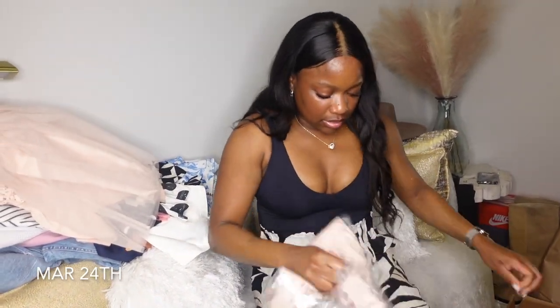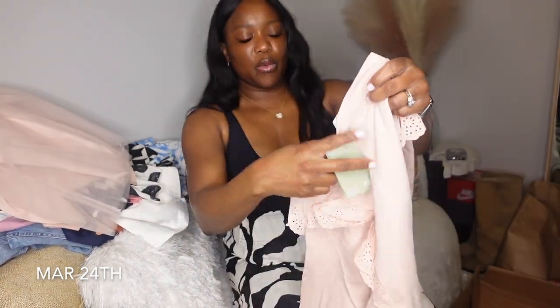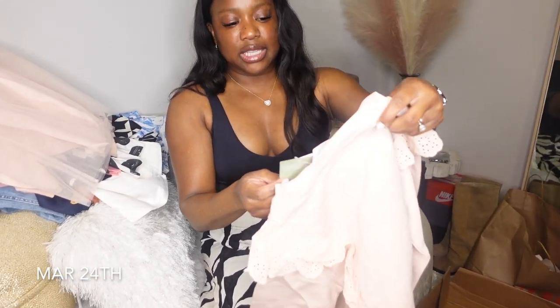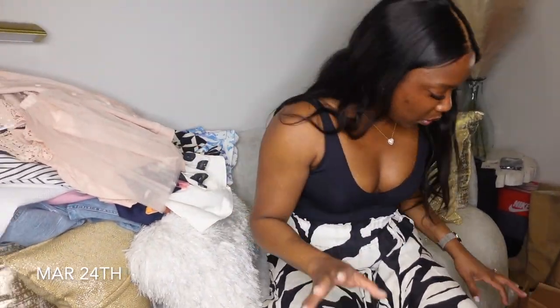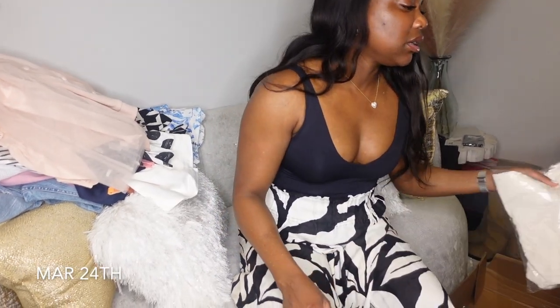And then I know winter is over and we're heading to spring, or we're in spring right now. So this is an 8 to 10, and it's just a little sweater that she can wear. It's like a light sweater she could still wear to school without being hot. I'm not sure what this is, but I think I'm returning it. So I don't even want to bother to open it, honestly.